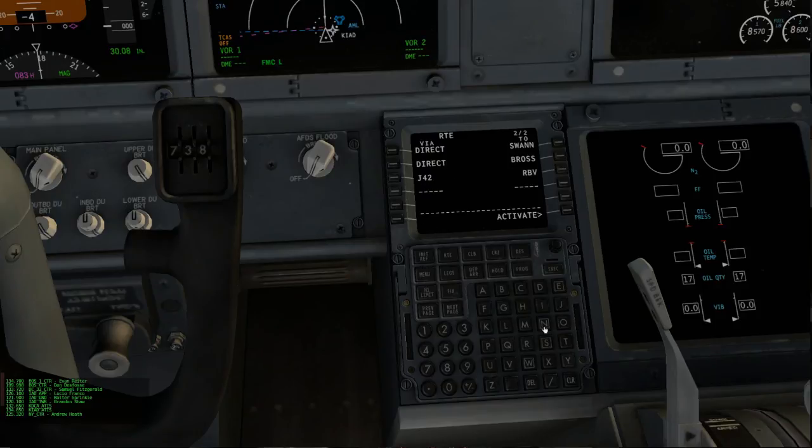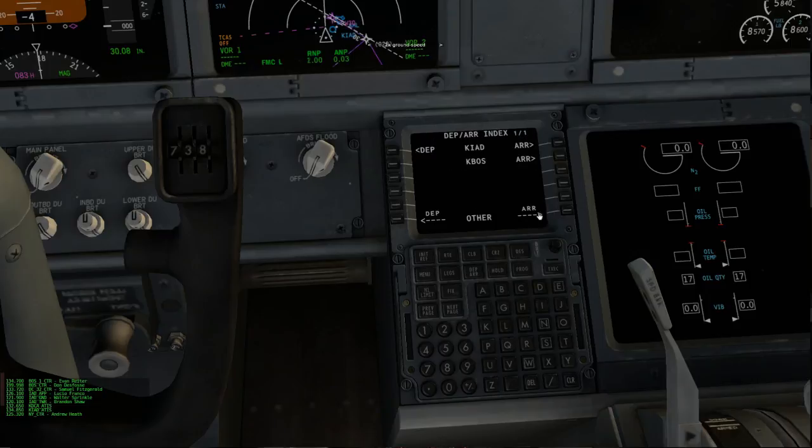Ground, American 9329, ready to copy clearance. American 9329, good evening, sir. Clear to Kennedy Airport via Jacoby 3 departure, Agger transition, then as filed, maintain 3000. Expect flight level 270, ten minutes after departure. My apologies, expect flight level 170, ten minutes after departure. Departure frequency 126.10, squawk 5645, 5645.